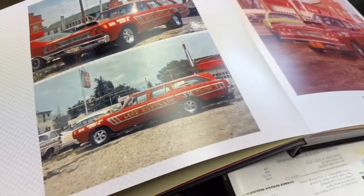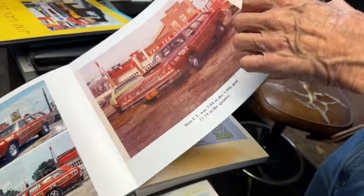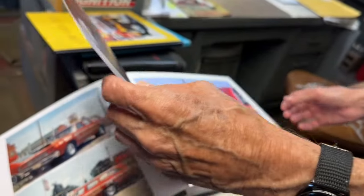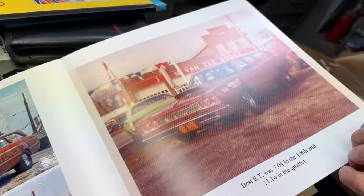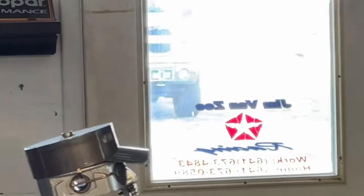Oh. That's sweet. See, look at that. That's right outside. Yeah, it's right across there, in the background. So literally through that window is where the shop used to be.